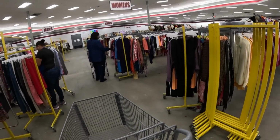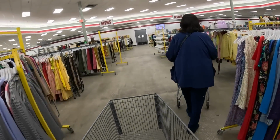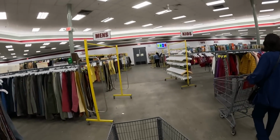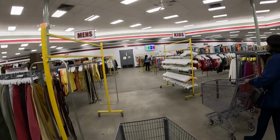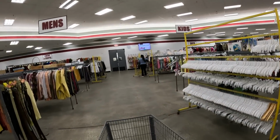The store is not crowded, which is lovely. Yellow, green, blue, red. Those are the color tags of the day. Starting from 25% off for yellow, 50 is green, blue, and red. I'm going to remember the patriotic colors are 75 off.